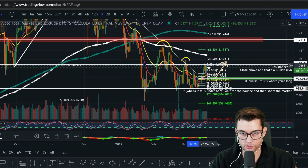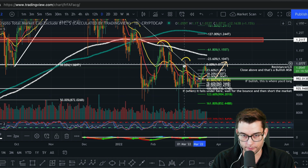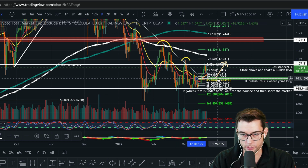So basically, close above here, and that's a bullish market structure break. If you count this one. If you're counting this, then we would basically long from right here if you're bullish.